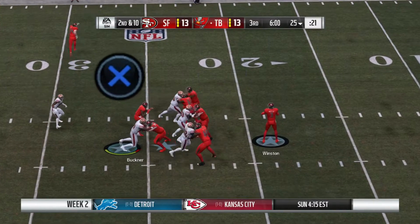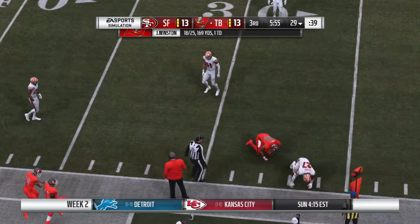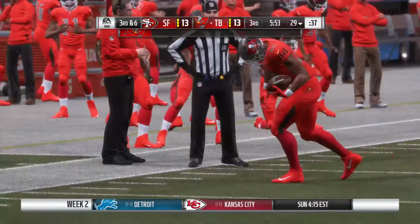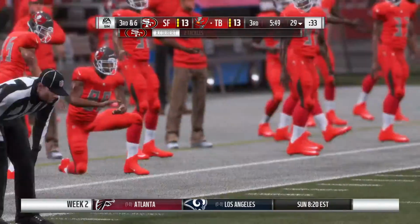Here's Winston. Throwing the out route, incomplete. It's Howard, and he'll get to the 29-yard line, brought down there. 4 yards on the completion, and it sets up a third down.